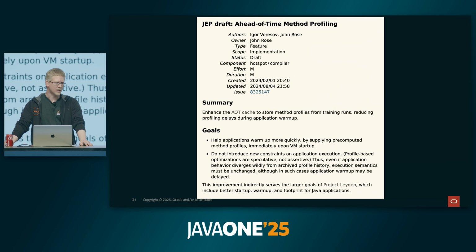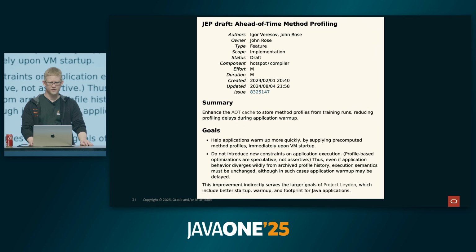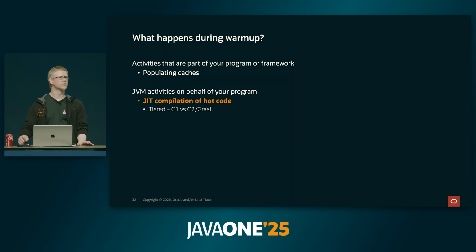So we have a JEP draft for this called ahead of time method profiling that's working on trying to make sure that those profiles are available early enough that we can do interesting things with them. Okay, so that covers a lot of what we've talked about in the startup phase. When we get to warm up is what everybody thinks about when we talk about AOT.